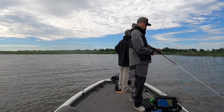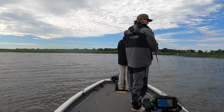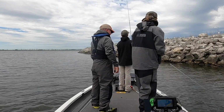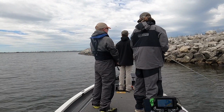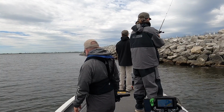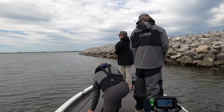Alright guys, this section is a little bit confusing. So we were fishing this little island that had a bunch of rocky banks. We were catching some smallmouth on it because it was super windy. We couldn't really find some offshore smallmouth. So we came back over to the grass we found first day of practice. We're going to go check again and make sure they're still fishing it for tournament, which tournament day is tomorrow. We got over there. We weren't catching anything. The fish moved out of there.